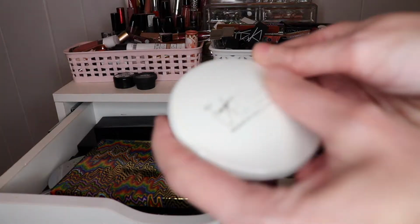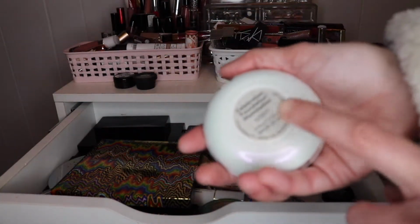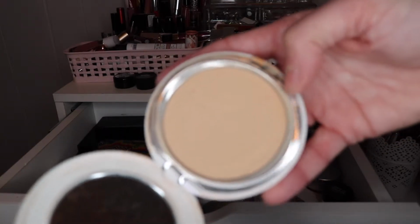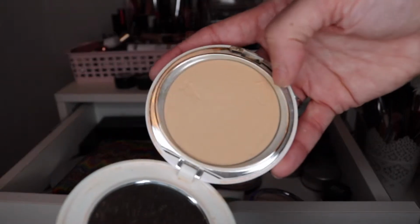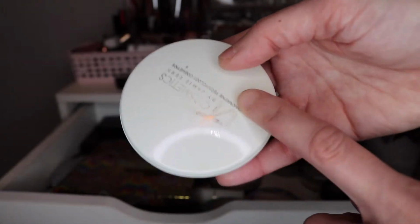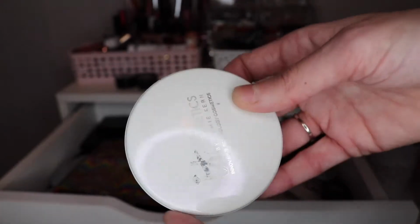I have my IT Cosmetics Celebration Foundation Illumination in the shade Light, and I love this powder. This is just a really beautiful powder foundation. My husband uses the mirror on this, so he has dug a little bit in this, but this is a really beautiful powder foundation. It's not drying looking, it doesn't look cakey, it just buffs on really beautifully.